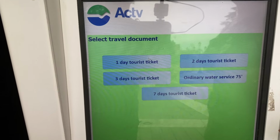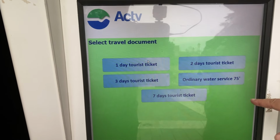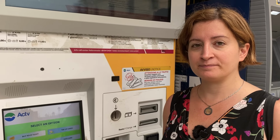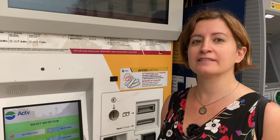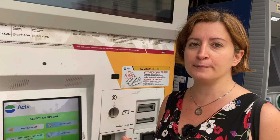You have 1 day, 2 days, 3 days, 7 days tourist tickets, or ordinary water service. What does 75 with an apostrophe mean? It means 75 minutes. That's how long your ticket's gonna be valid for. So when you scan your ticket to get onto the Vaporetto, the 75-minute clock starts there. Exactly. And no matter how many Vaporetto you take after that, if it's within the 75 minutes, you're good.